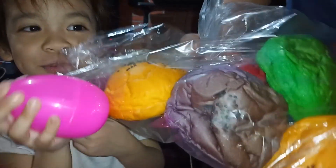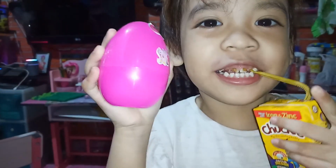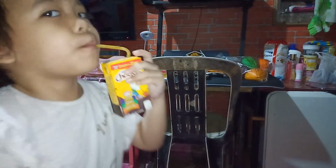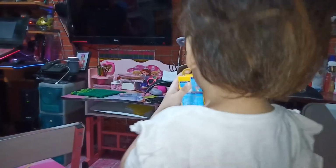Bread. Different colors, guys, from the blue basket. Now let's go open this. So we will have coffee with this bread. Papa, this one is with you. Okay? We'll open it.